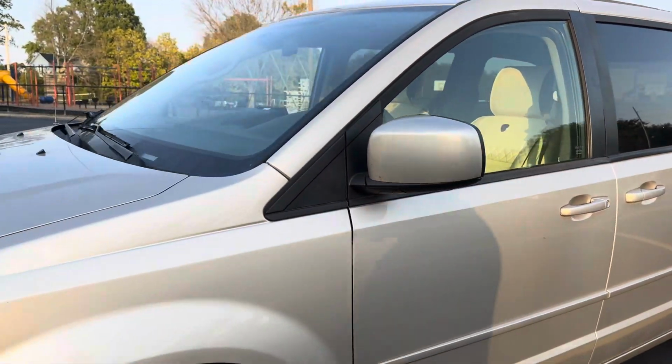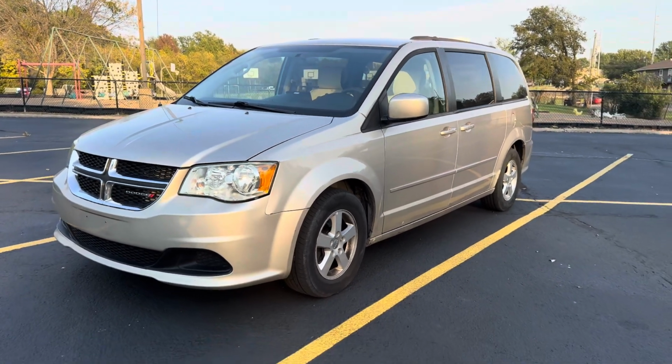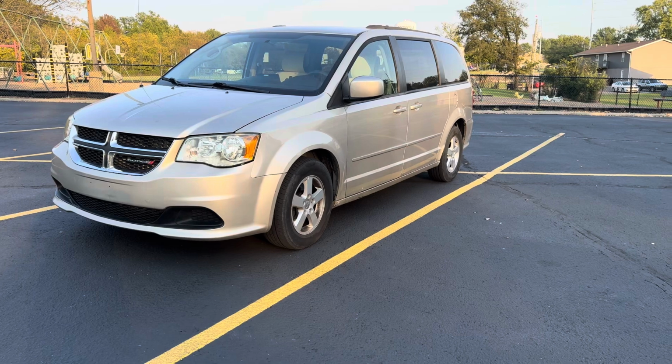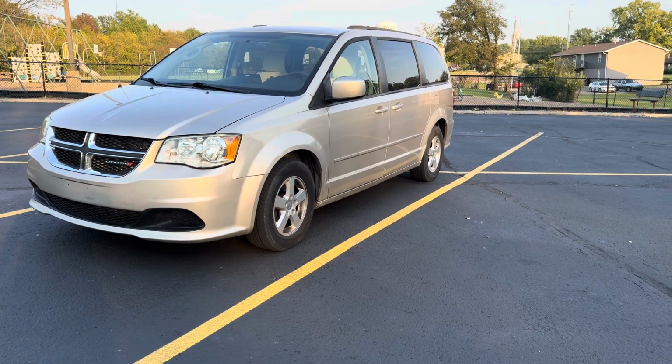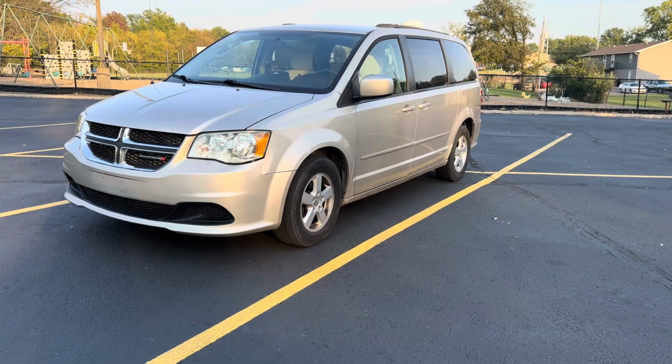I think with taxes, I'm over $1,600 into this. That's before I buy any parts. The radio didn't work. I ended up swapping a head unit. The seats were stained up, which I'm going to cut this off, get on the inside, and I'll show you exactly what I'm talking about.